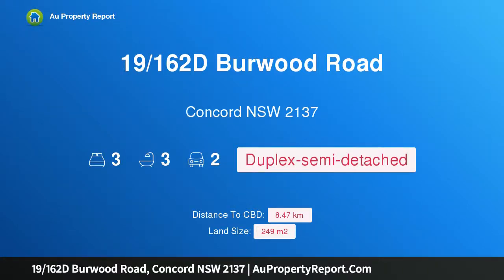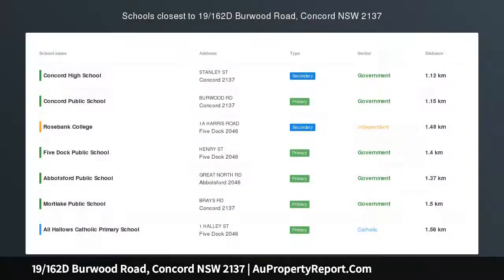Hi, I am glad to introduce property 19 162D Burwood Road, Concord, New South Wales 2137, an elegant Torrens title home set over three luxurious levels of quality, style and refinement, embracing a supremely spacious free-flowing environment with excellent size, quality and timeless elegance. This contemporary home offers a superb lifestyle for families and downsizers.